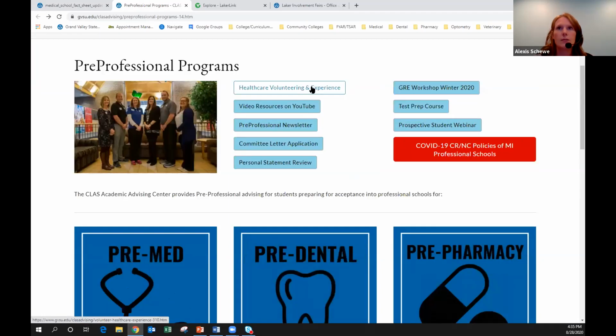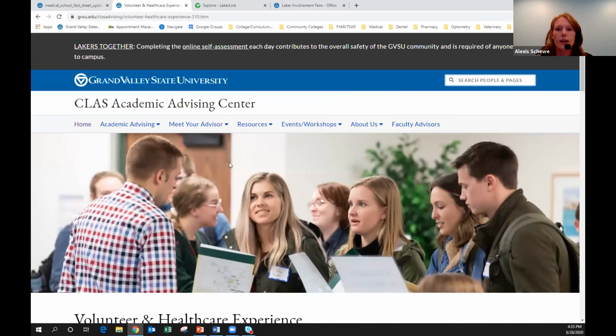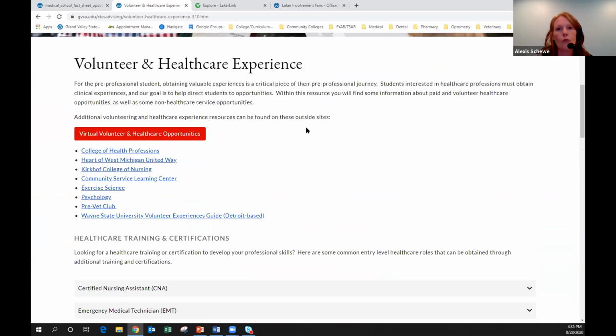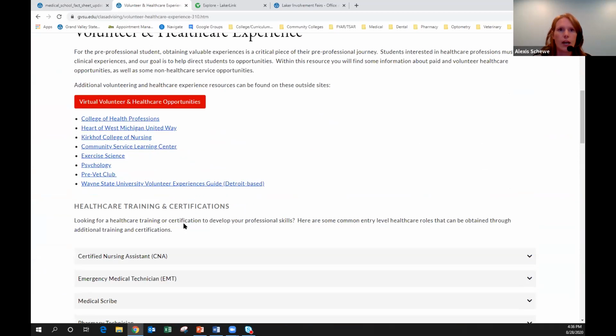The other piece I wanted to mention is healthcare volunteering and experience. We have a link here on our website, and that will bring you to a guide. What we've tried to do over the years is note those hands-on active things that students are doing that are really meaningful in developing that patient care. So we've developed a list of resources here. I'm not going to go into what's in the virtual volunteer because Danny will do that in a few minutes, but we've got some outside resources that you can check out.